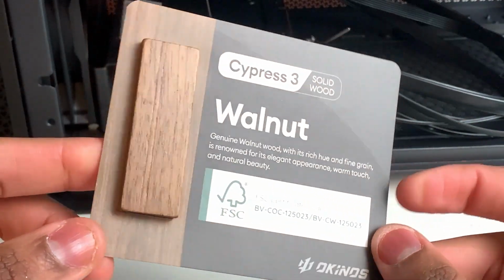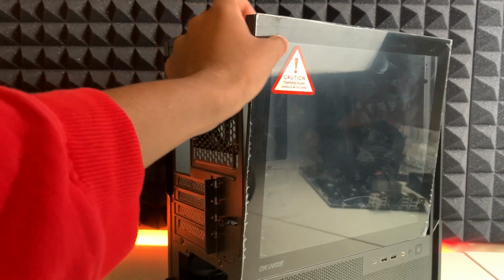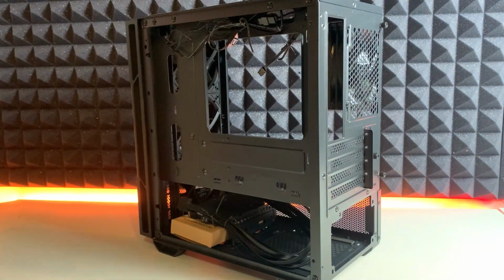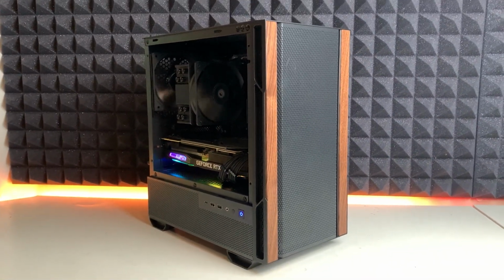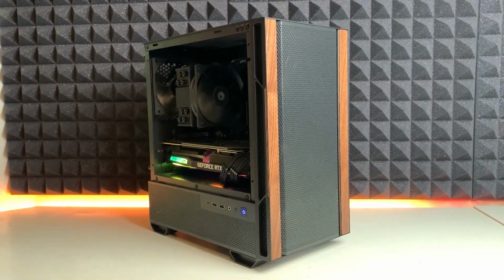This case fits micro ATX and mini ITX boards without a sweat, and cable management was fairly easy. A couple more tie downs would have been nice, but honestly, again, for the price, I can't really complain. I've seen far worse. Honestly, it was really good to build in, and I'm kind of a fan of the look. I think for a build like this where you're not really going for anything flashy, any RGB, nothing like that, it really just ties together a nice look.